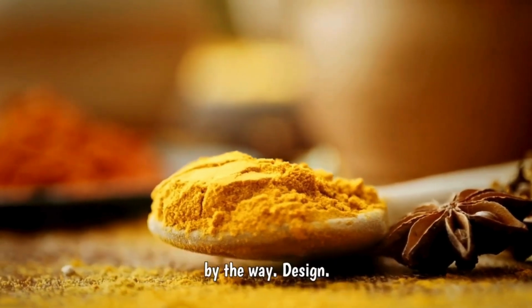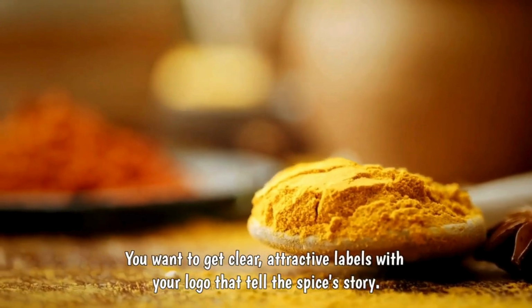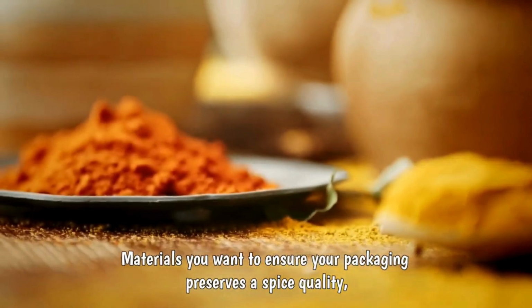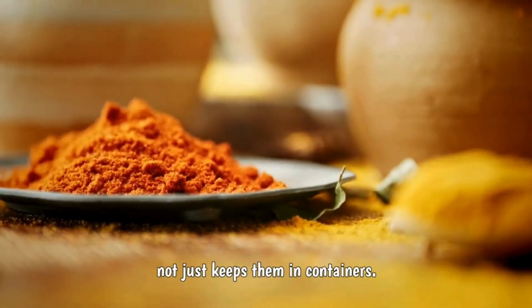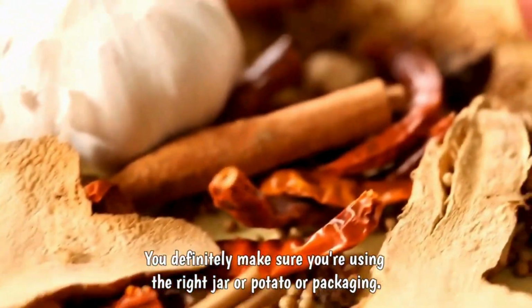Here's a couple of tips, by the way. Design. You want to make clear, attractive labels with your logo that tell the spice's story. Materials. You want to ensure your packaging preserves the spice quality, not just keeps them in containers. You definitely want to make sure you're using the right jar or container or packaging.